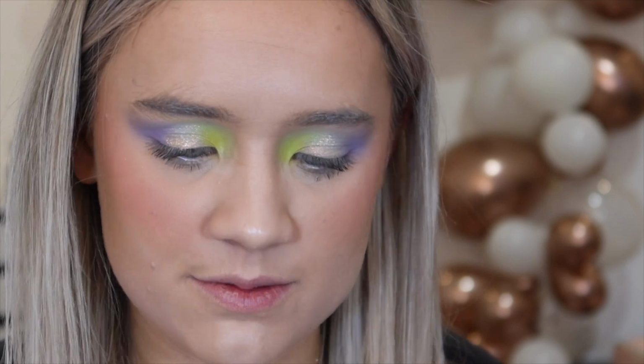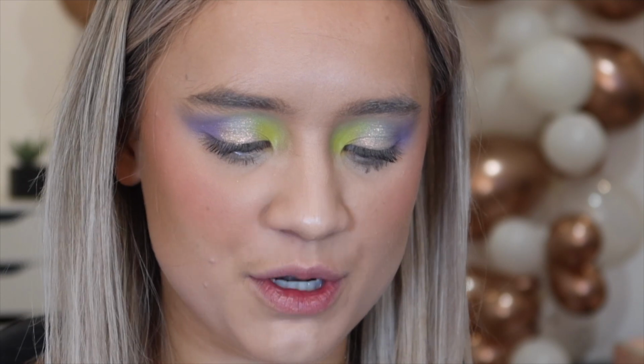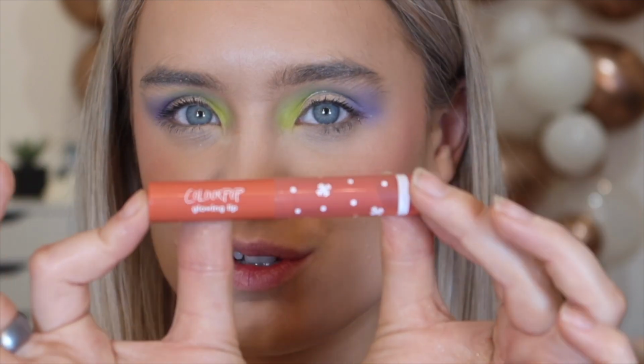So this is the Glowing Lip Disney Muppet. What shade is it in? Picture of Joy. I think I picked this one mainly because I love the shade, and I didn't actually realise it was from the Muppet collection at the time. Then when it came, I was like, win-win. So this is what the product itself looks like.